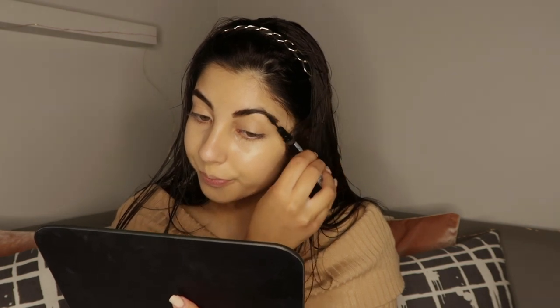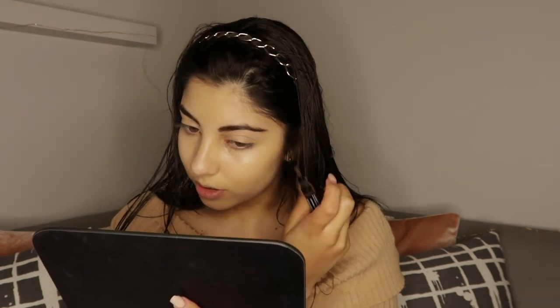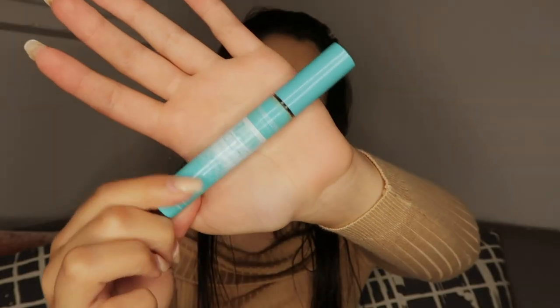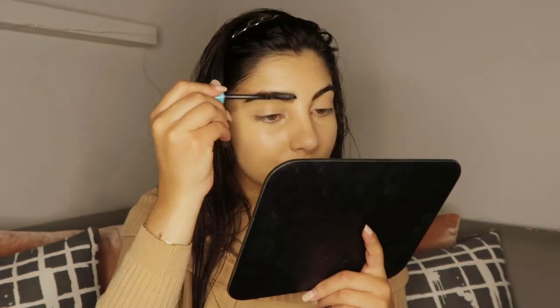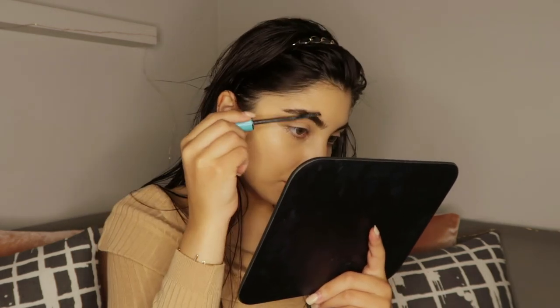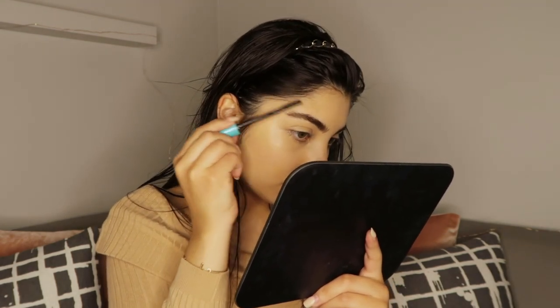Sometimes I just put clear brow gel in my eyebrow. I am using the Yardley Raincoat Mascara or clear eyebrow gel. So usually if I don't fill them in, I'll just honestly do this, brush them up, et cetera.